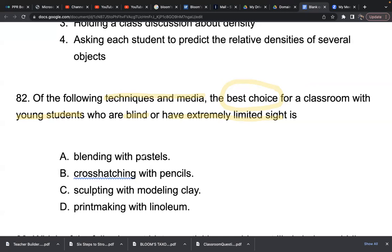So blending with pastels, cross-hatching with pencils, sculpting with molding clay, printmaking with linoleum. So what can you bet yourself $5 would not be appropriate? Best choice for younger kids who are blind or have extremely limited sight. Blending with pastels, I would eliminate A. Blending pastels, I think, is hard, and it requires really like sight. This is going to be hard for them to do. For someone who's blind, it's going to be very hard, and then it's going to be taxing, like straining on the eyes of those that have limited sight.